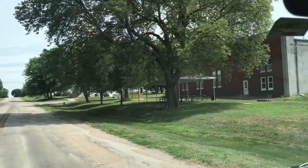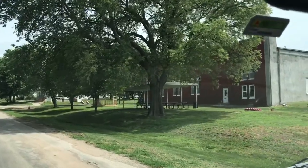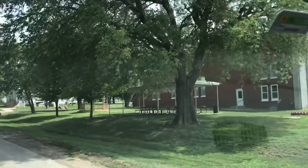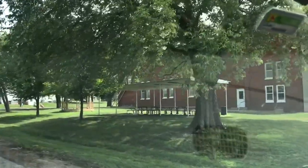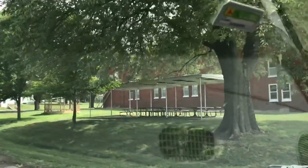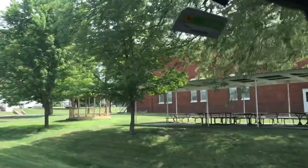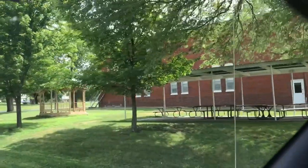Well, I'm going back by what I thought was the school in their city park, and at the Dewdrop Inn, the owner told me that no, this is where the auditorium was, where they played basketball and what have you. And it is still their community building.